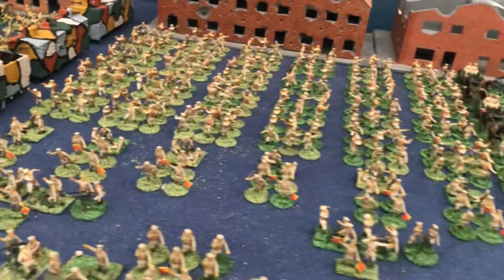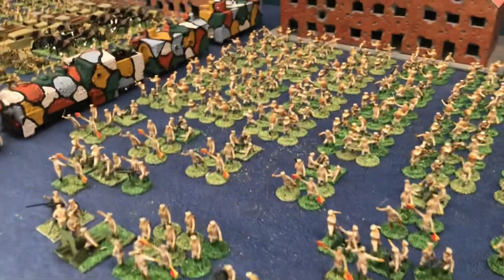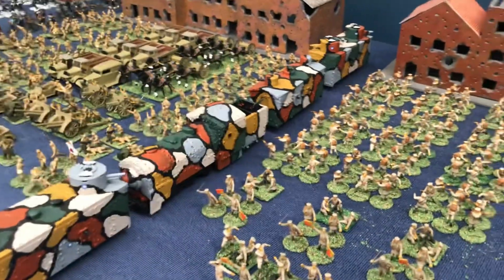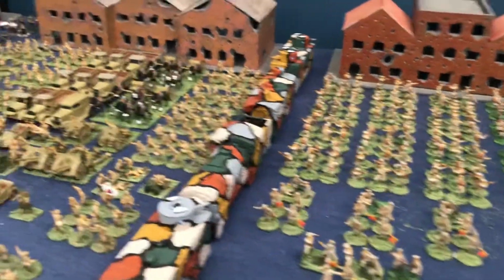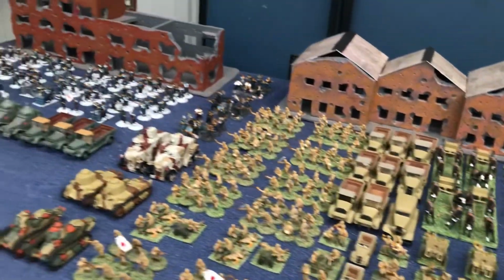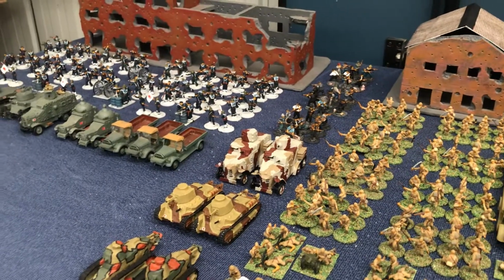Now, I want to talk about some of the things that I said. One of the things I conjectured about, and I don't know if I explained myself properly, was Japanese sniper activity in the Japanese rear.